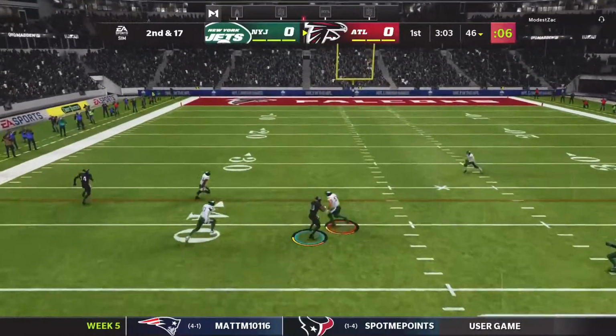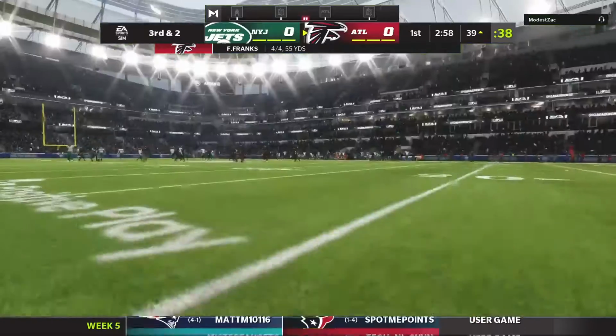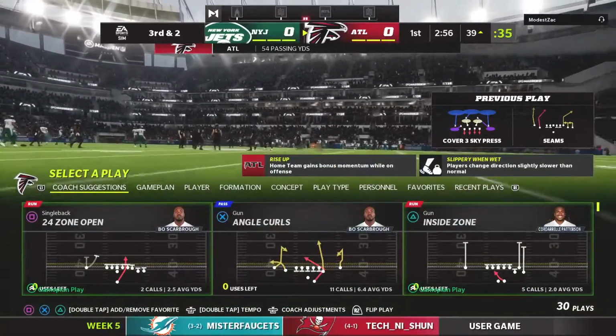Franks. Looking left side, it's complete. He's got it. They get 14 back, but it leads now to a third down.